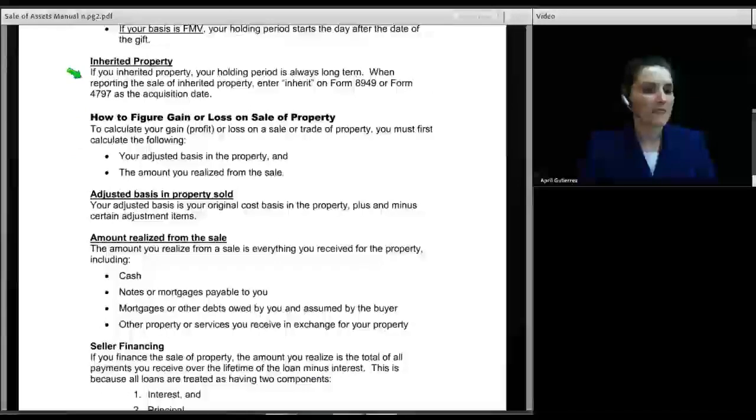Inherited property. If you inherited property, your holding period is always long-term. When reporting the sale of inherited property, you need to enter "inherit" on Form 8949 or Form 4797 as the acquisition date. Do not enter the date that the person died. Do not enter the date that the person who died bought it. Just enter "inherit." Inherit is always long-term. And most computer software, if you even type the letter I, will fill it in with "inherit" for you.